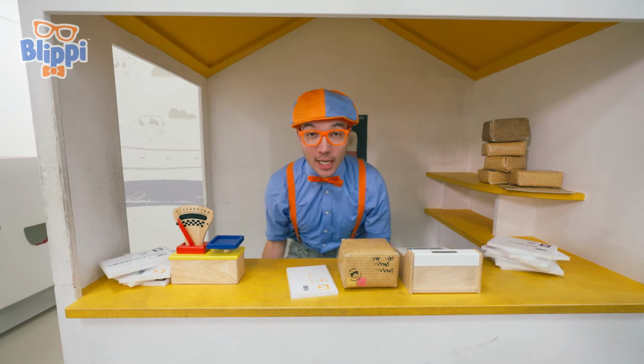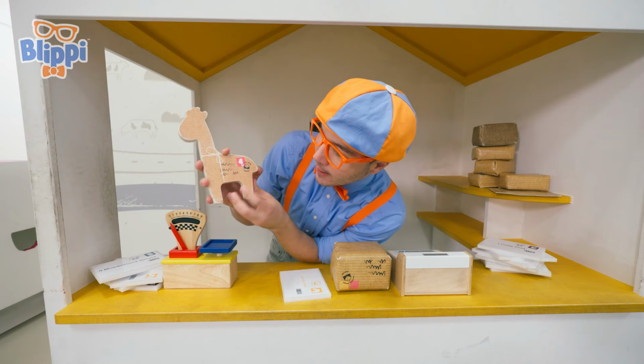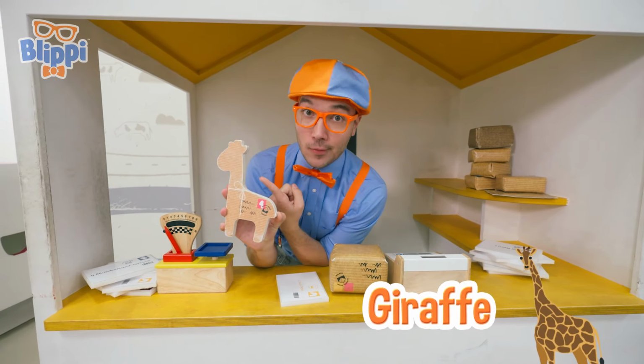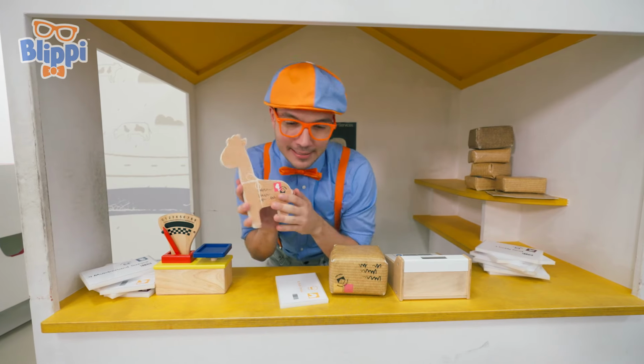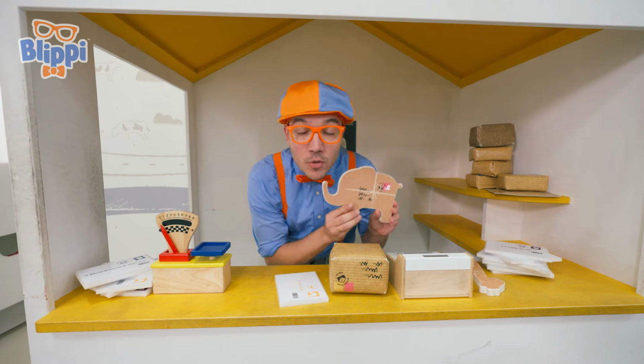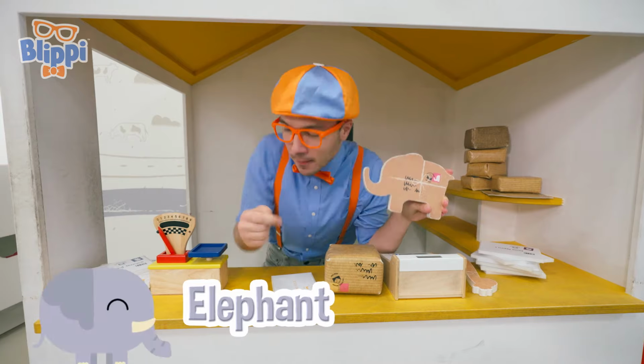No way, check it out. These packages are animals. Whoa, look, this package is a giraffe. It has a really long neck. Well, this is a fun package to send. And no way. Do you know what kind of package this is? It's an elephant.